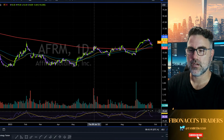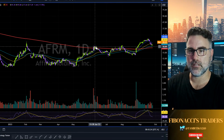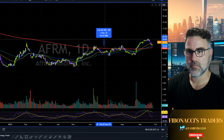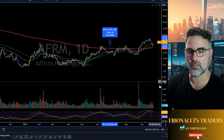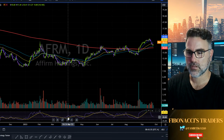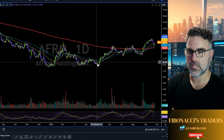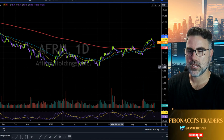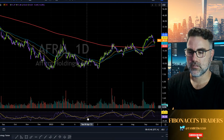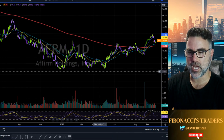RSI. Overbought, oversold, overbought. If you sold here on the overbought, you missed all the way from 18 to 26. From here to here, 30%, because you sold based on the RSI. Overbought, if you bought here, it went up, went down. Basically, if you are lucky, you went out break even. But let's face it, we can never catch this.